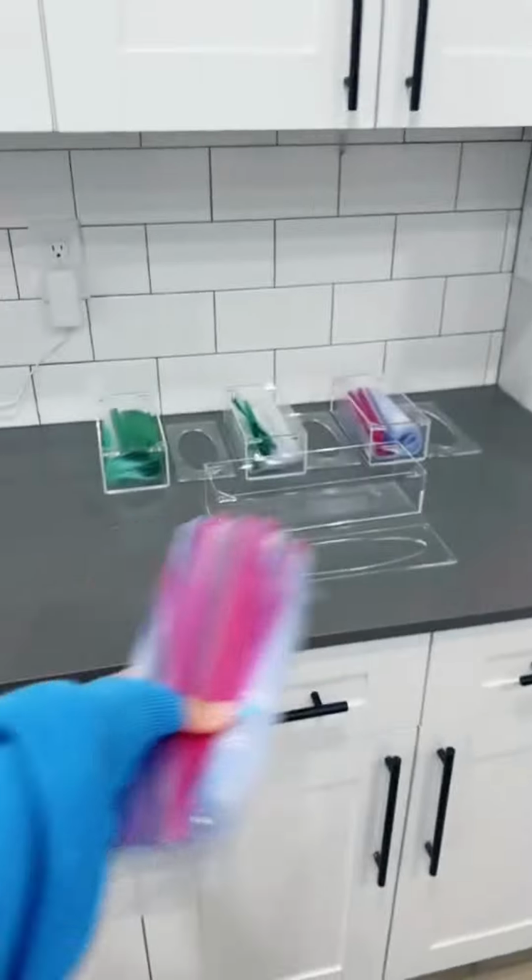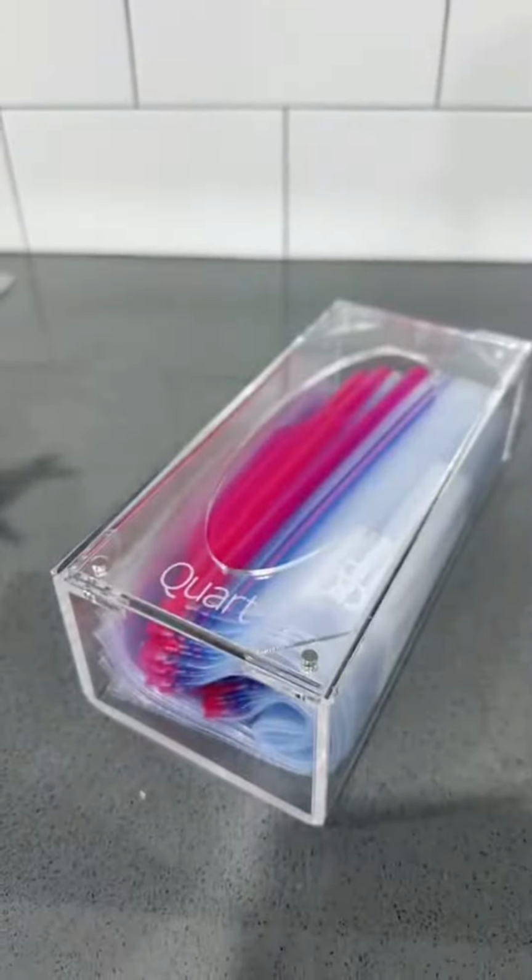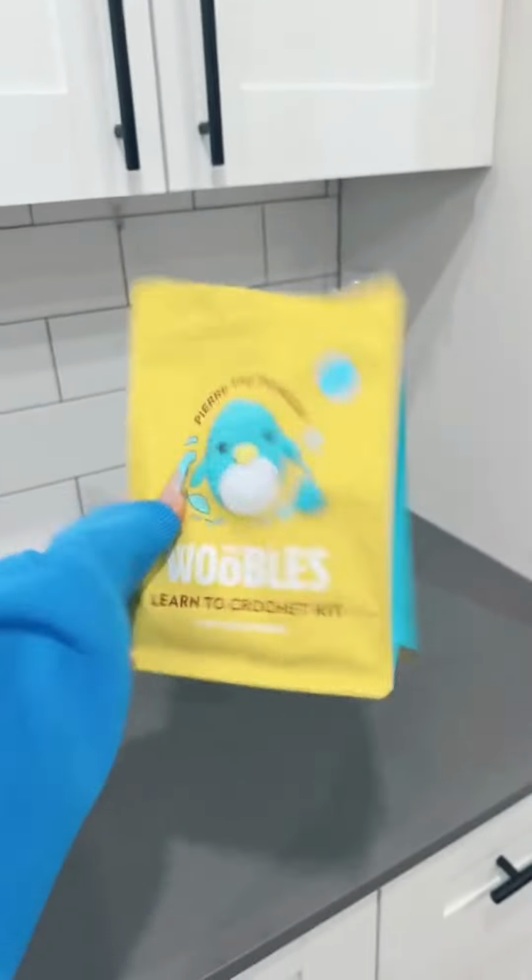Ziploc bag organizer. There's a theme with everything. I think I was in a cleaning mood. This 1111 necklace, a Pisces necklace, and a Wooble. I saw it on Shark Tank. Yeah, you can learn to crochet a penguin. Anyways, that's it.